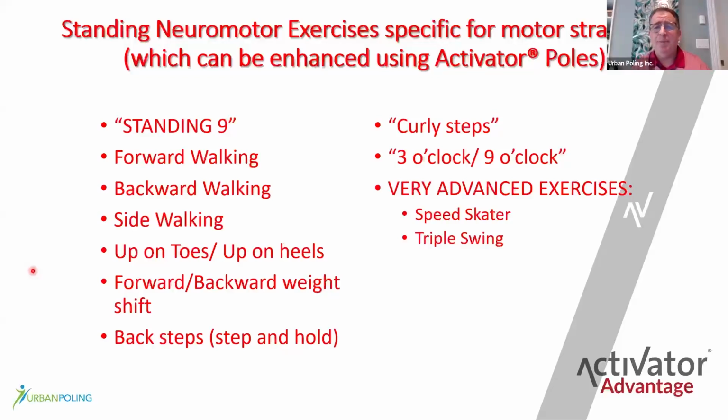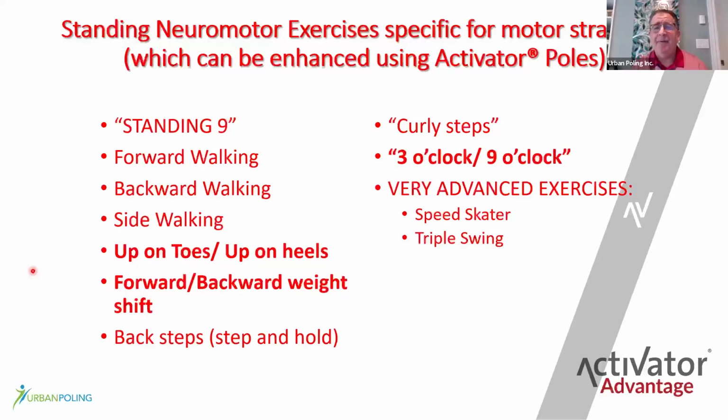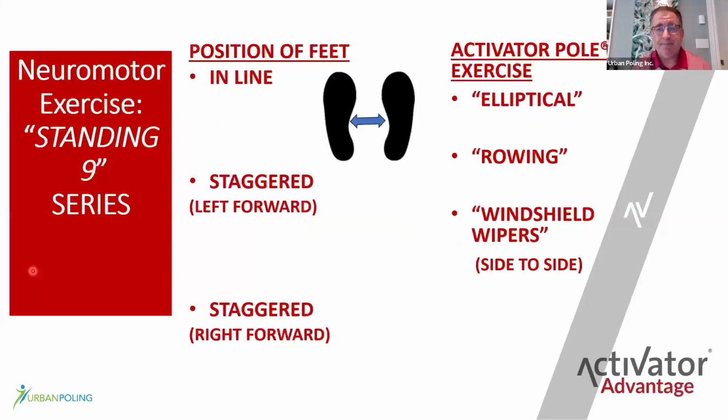But really, I'm going to only speak about a couple of them with the time I have, which is the up on toes, up on heels, the forward and backward weight shift, and the 3 o'clock, 9 o'clock exercise, which I, again, most commonly prescribe because they deal with the foundational parts of balance.